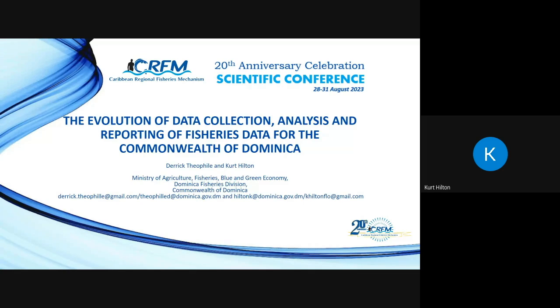Commonwealth of Dominica. And the main aim of our paper was to highlight the changes over a 29-year period of data collection, which included paper-based data collection at landing sites, having a data entry clerk putting in the data, storage of data in Microsoft Access, and analyzing using Microsoft Excel, to completely changing everything to utilizing electronic data collection in Kobo Toolbox, and then analyzing and reporting of data using the R statistical software.